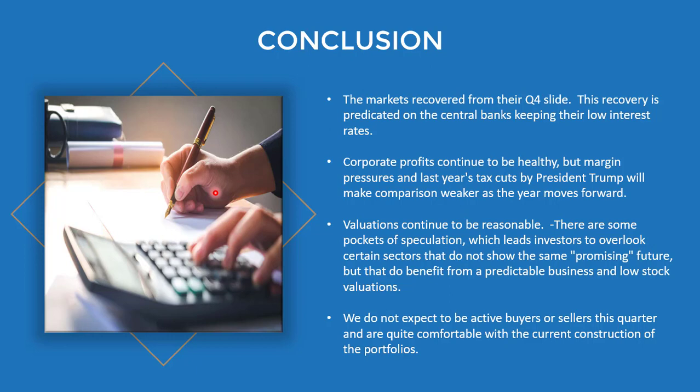If we see prices coming in on certain names that we have our eye on, we'll certainly be buyers. And we don't really have any names in our portfolio that we're worried about from a valuation perspective. We had a couple of names where we were worried and we sold them during the quarter, but on a go-forward basis, I really don't expect a whole lot of activity.